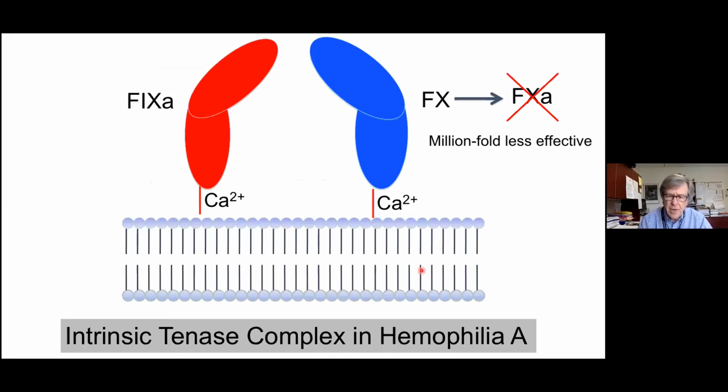Now let's turn to factor 8 for a few slides. This is what happens when you're missing factor 8. The cofactor is missing, so you can't get the enzyme close enough to factor 10, and it can't produce this downstream activation protein, factor 10A. When factor 8 is missing, this complex is a million-fold less effective. It basically is biologically hopeless. That's the biochemical basis for hemophilia A. When you're missing factor 8, you can't get the enzyme close enough to the protein it's supposed to be activating.